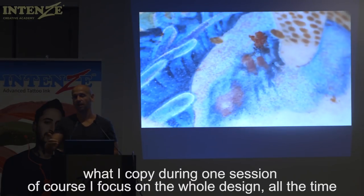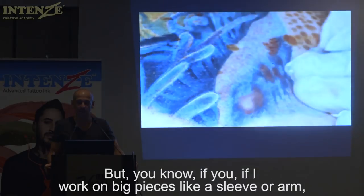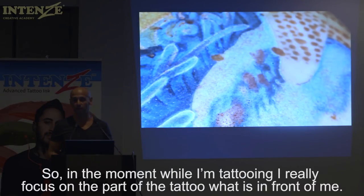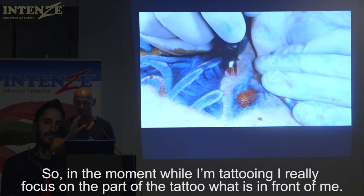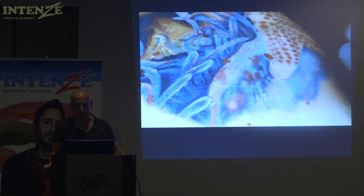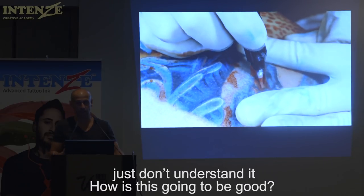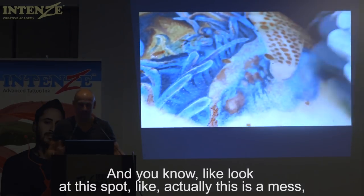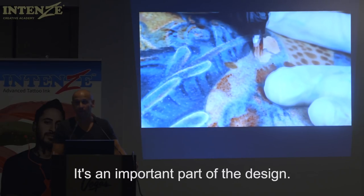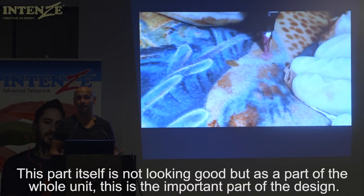There are tattoos that I complete during one session, and then I focus on the whole design all the time. But if I work on big pieces like a sleeve or arm, I should step back 3-4 meters just to see the whole design. So while I'm tattooing, I really focus on the part of the tattoo in front of me. Which is actually pretty weird sometimes, because I look at the part I'm doing and I just don't understand how this is going to be good at the end. Like, look at this part, actually this is a mess, but you will see at the end the whole design. This part itself is not looking good, but as a part of the whole unit, it is an important part of the design.